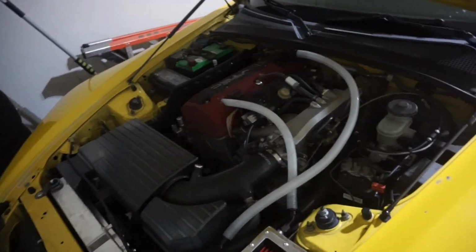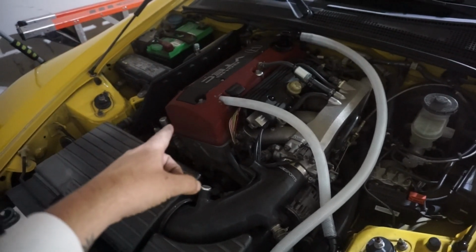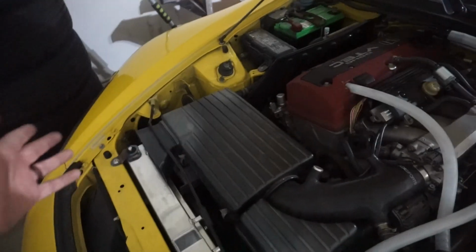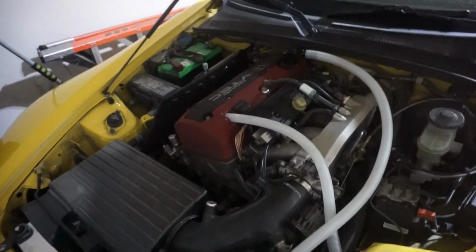Now, the funny part, I'm gonna take all this back off because I found somebody who is going to powder coat my valve cover. I'm gonna get it powder coated the same color as my car in yellow, so I'm gonna go ahead and rip that off, get it powder coated, throw it back on, and I'll show you all the results.